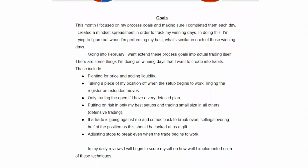Well, now I'm going to talk about my goals moving forward. So for the month of January, I focused on process goals and making sure I complete them each day. And I created a mindset spreadsheet in order to track my winning days. And in doing that, I'm trying to figure out when I'm performing my best and what's similar in each of these winning days. That's great.